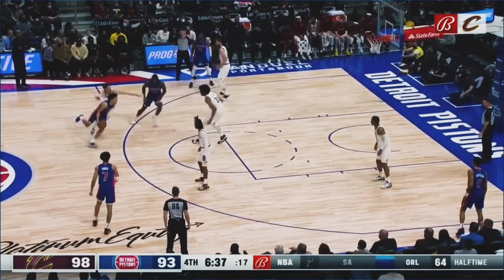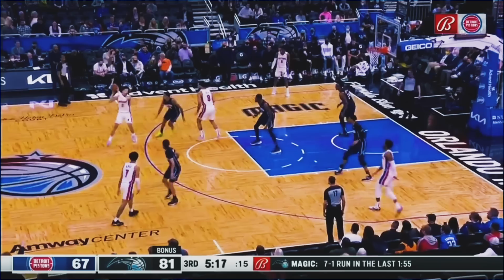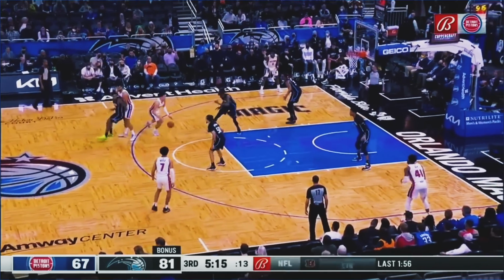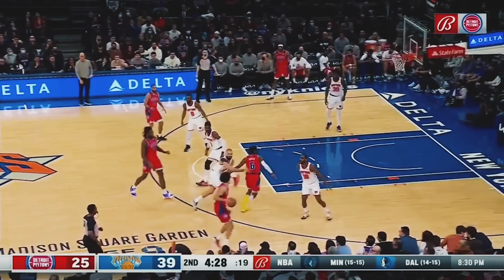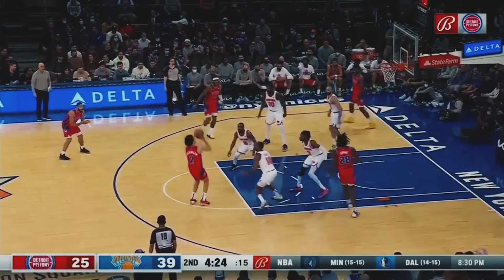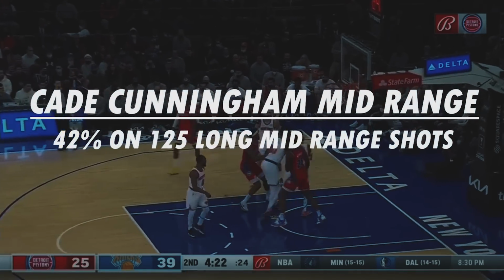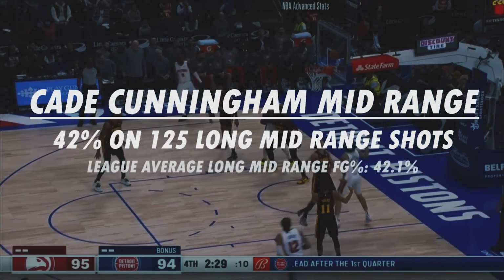When the defense comes up too high on him, he's comfortable using that brute strength and generally larger frame to angle and muscle his body to the rim for the finish. I'm really interested to see what he's going to be capable of as a pull-up mid-range shooter in the pick and roll. He shot 42% on long mid-range shots this year on 125 attempts, which is right around league average.